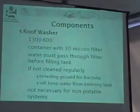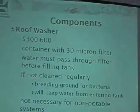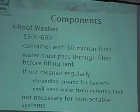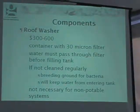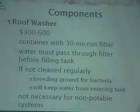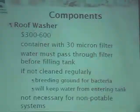It's always easier if you're on a drinking water system to get a little bit less water that's a lot cleaner. So that's why they use them on drinking water systems. They cost between $300 and $600. Going to have one or two filters. It's got to pass through that filter before getting into the tank. And if it's not clean, it can be a breeding ground for bacteria, keep the water from entering the tank. It's usually not necessary for non-potable systems. Go ahead.